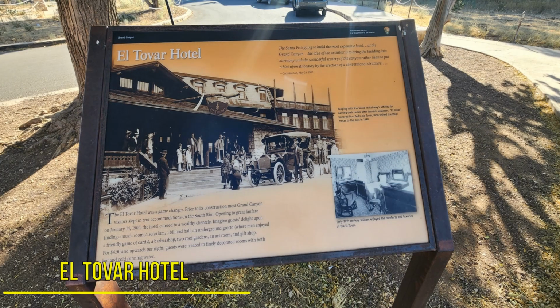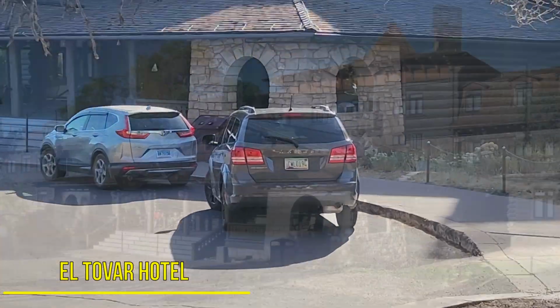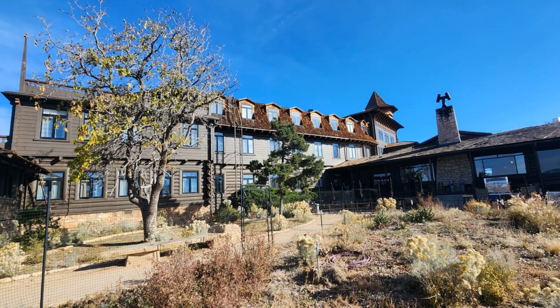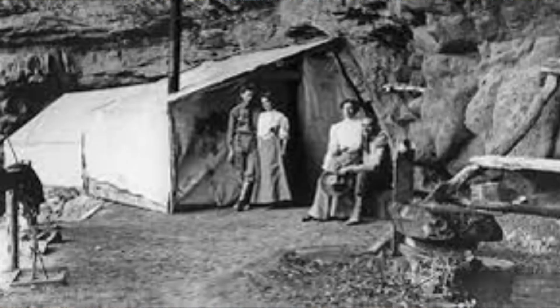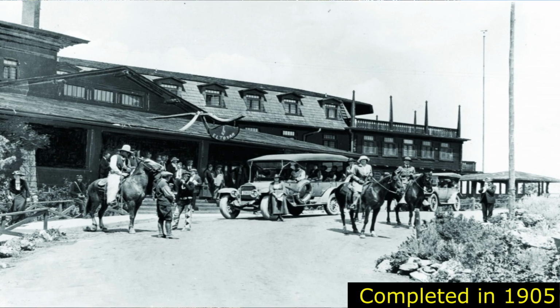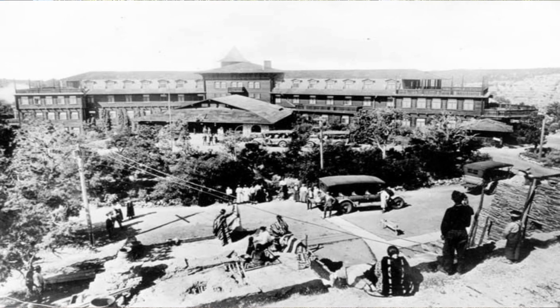On the other side is the El Tovar Hotel, and it was for the high society to come and enjoy the national park out here in the west, and it was a game changer. Prior to its construction, most Grand Canyon visitors slept in tent accommodations on the south rim here. Opening to great fanfare on January 14th of 1905, the hotel catered to the wealthy clientele.